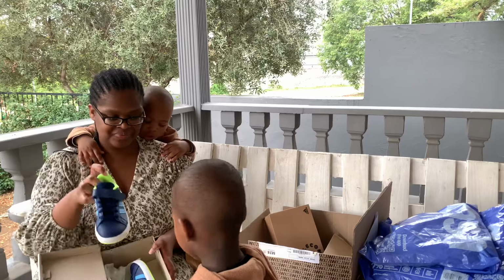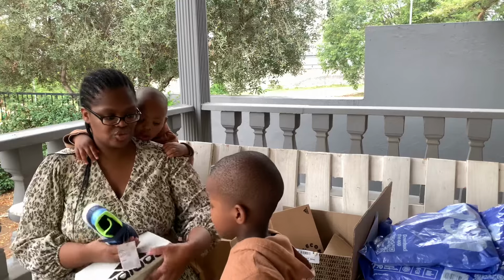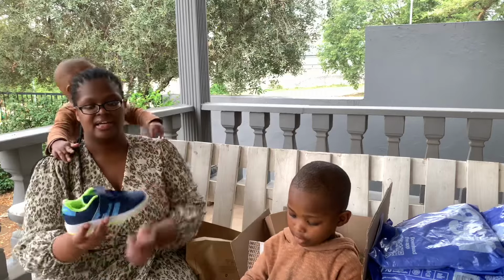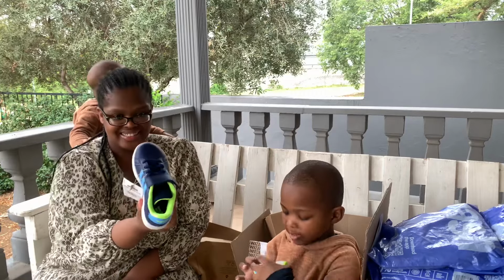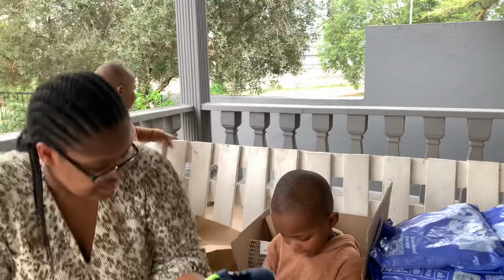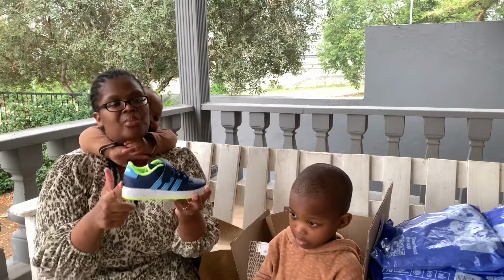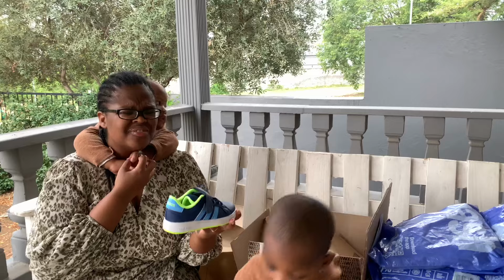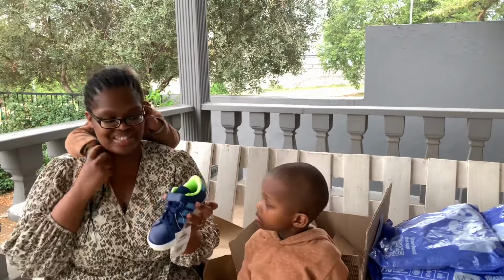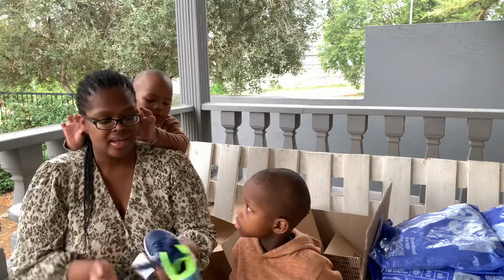So these are Zia's shoes. Yay! Do you love them? Yes. There you go. You chose them. Tell them, what do you like the most about the shoes? I like them because it has some green on the bottom and green on the side, and some blue. So I think what was attractive about the shoe is the color. We love getting colorful shoes for the boys because it is kids. We like this green, this pop of color, and it's nice and comfortable.